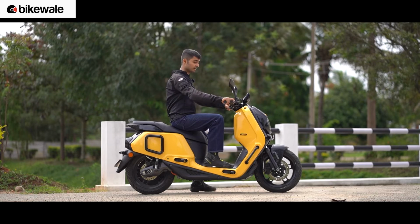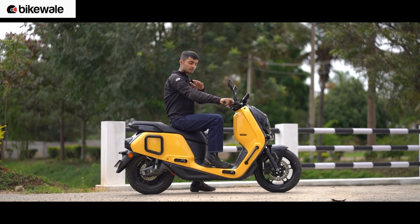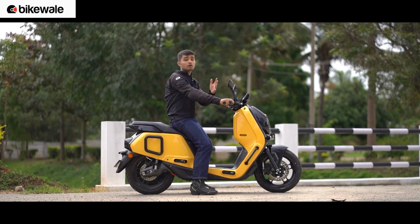If we get back to the standard posture, you can see here my feet are upright. I am sat upright and the handlebar is placed towards the rider. So my hands are neatly and comfortably stretched, and the overall riding triangle is on the comfortable side.